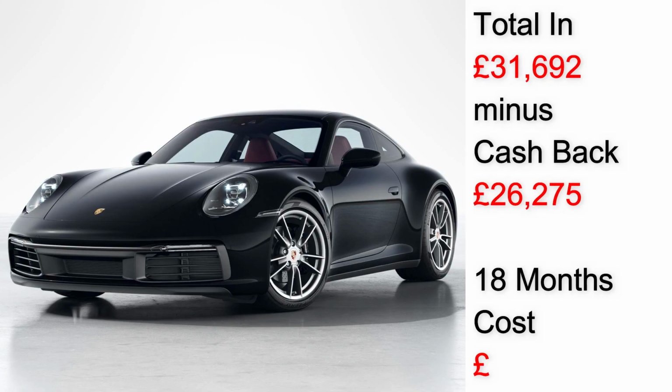And all in, when it comes to the cost generated by what I've paid in interest on the finance, I'm actually only out of pocket £5,417 for that 18 months. I should have been out of pocket way more than that. I've effectively owned that car for 18 months at a cost of £5,500.